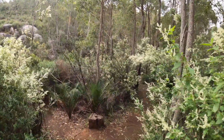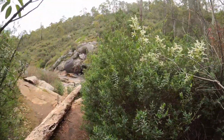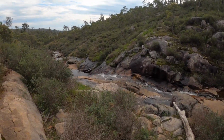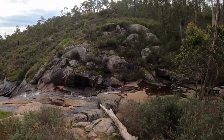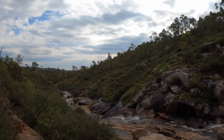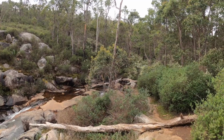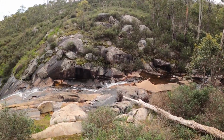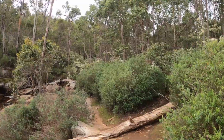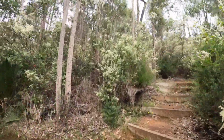You can get to the top of the falls here too. Going down that track. There you go. You can just see the edge of the falls there. I'm so unfit. Definitely need the little drone. Should have brought it. Alright, we'll keep on going. Up to that little bridge over the creek and back up the other side.